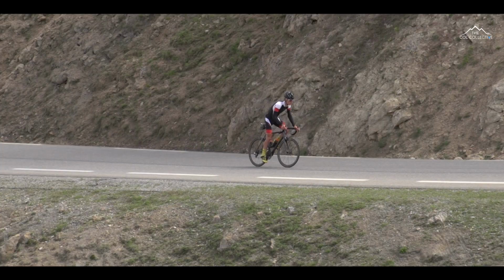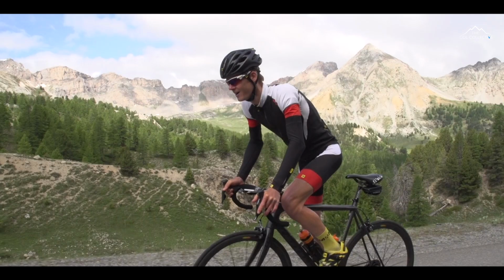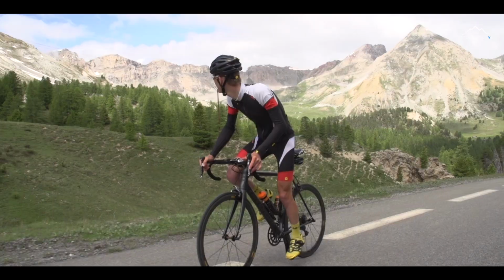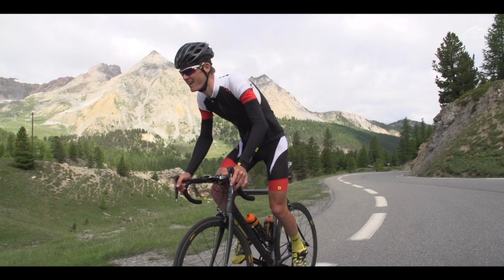So what makes the Izzard so great? Well, it's that sort of climb that holds you in suspense all the way to the top until the final kilometre. And then it just opens out. You've got views like that off to the right. We've got blue sky now, and the mountaintop there. It's just unbelievable.